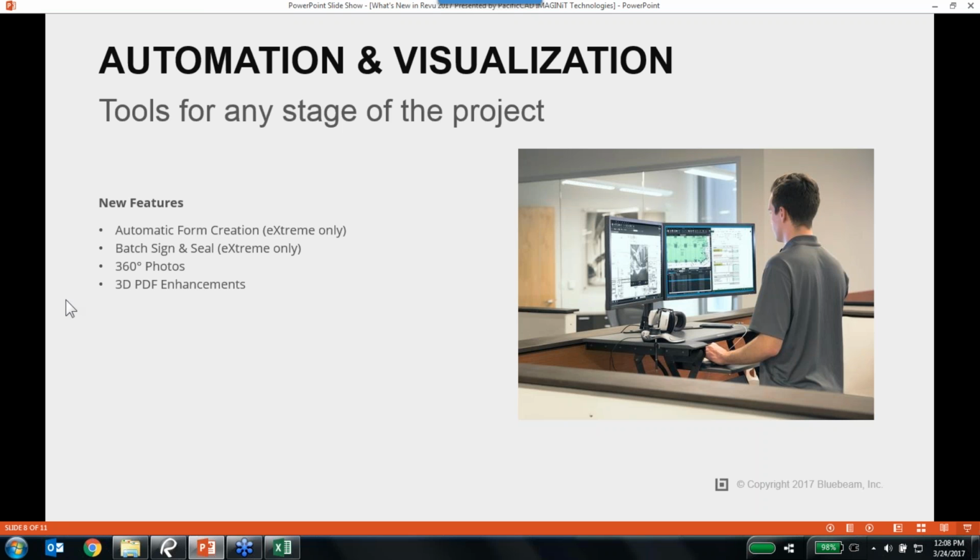Right off the top, two big ones this year are automatic form creation and batch sign and seal. Two Revu Extreme only features that are going to save you a lot of time. Automatic form creation is just as it sounds, and so is batch sign and seal. And they make both of those processes an absolute breeze in Revu.